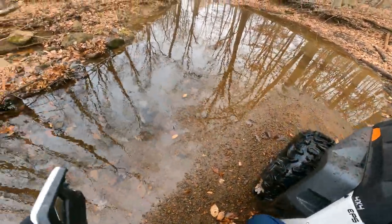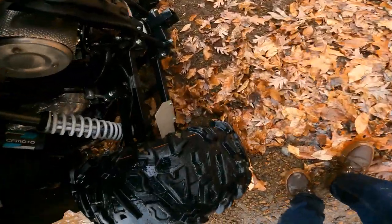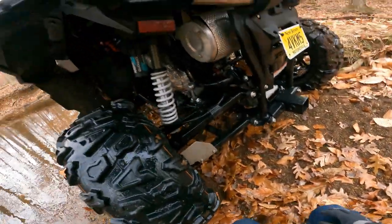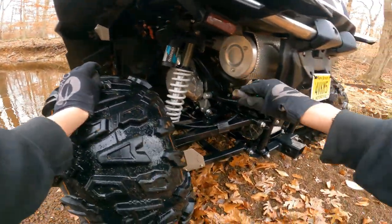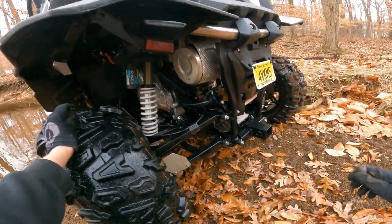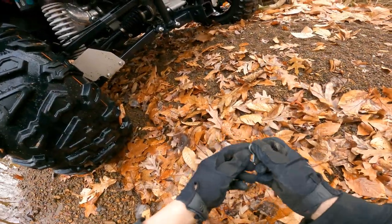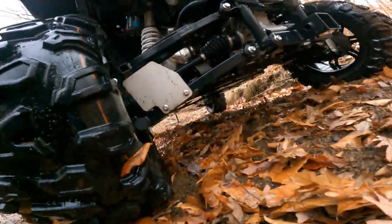How to drain a CFMOTO belt box, aren't I? Oh my god. Oh, is that it? Money. What? Oh, that'd be why. I'm gonna set my camera right here and rev it up for you guys so the water can piss out of it.